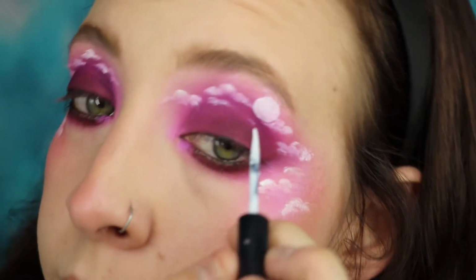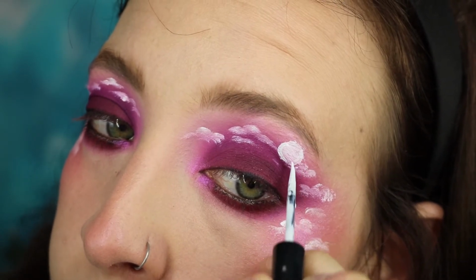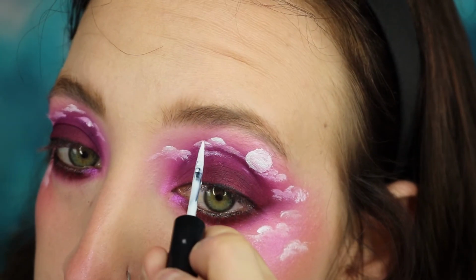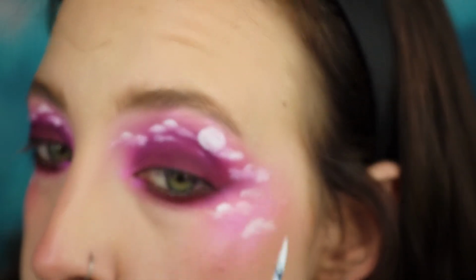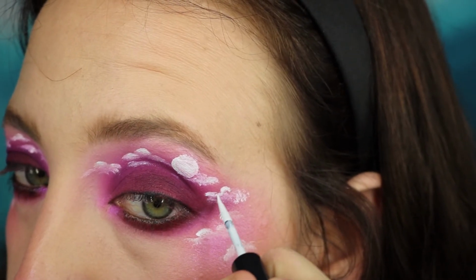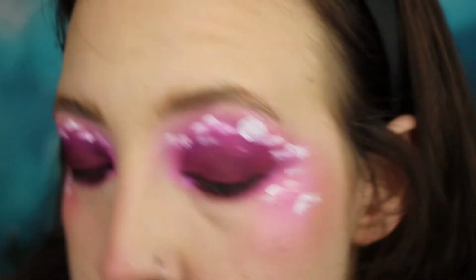And then after that, I picked up the Morphe white liquid liner. This is the color Blank Slate. It's the only color that they have, but in case you're wondering, it is officially called Blank Slate, and we are going to actually be hitting just the tippity top of some of our cloud peaks to further emphasize them, and then we are going to be outlining our moon as well. And while we have this out and we are working on a night sky, you guys know I can't avoid throwing in some dots. So we also threw in some dots.